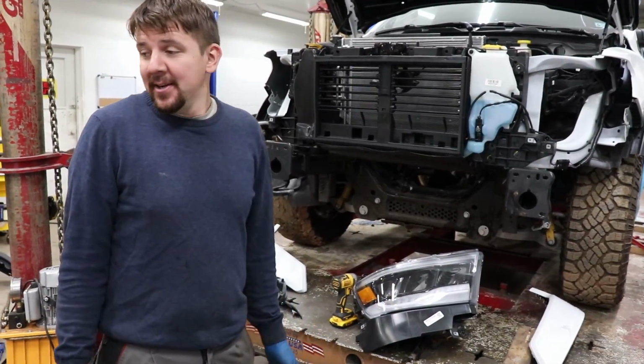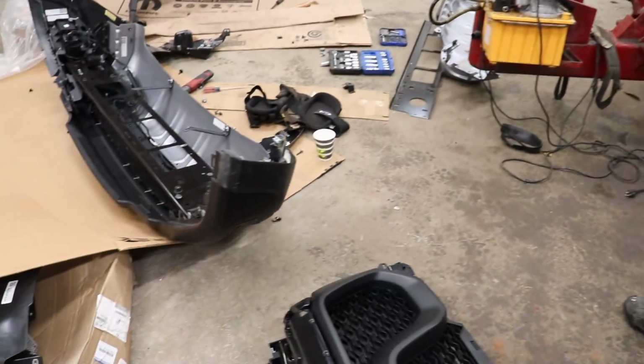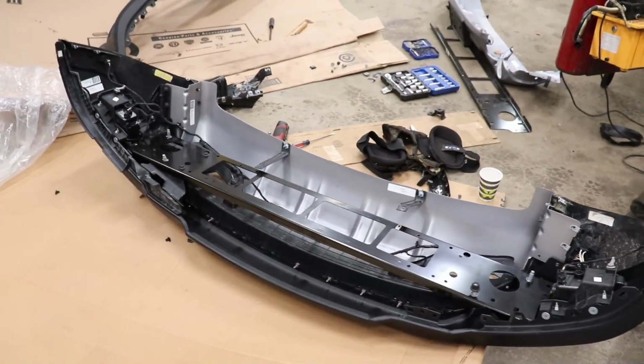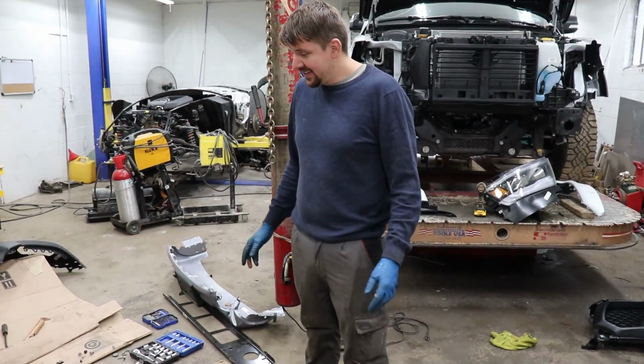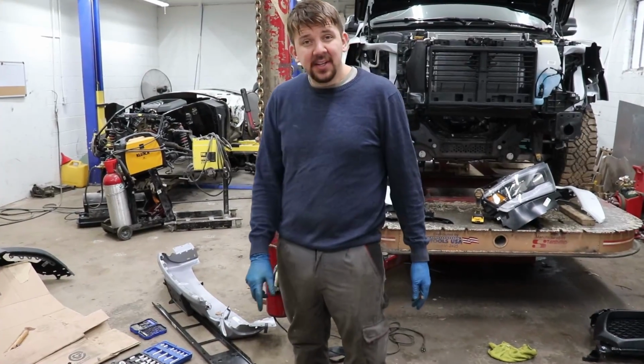What about the bumper, Michael? Was that easy? It's not too bad. Honestly, there's a bunch of pieces. It's pretty crazy. Reminds me of the Ford Mustang, like 100 pieces on it. I do have to order some parts from the dealer, so I called them.